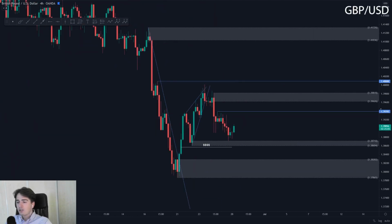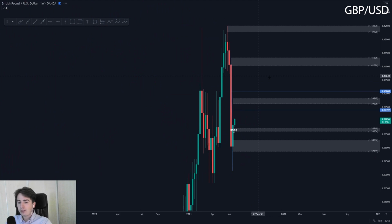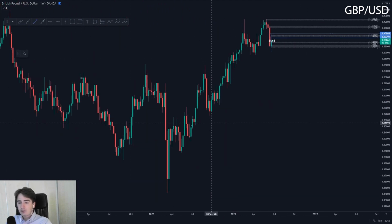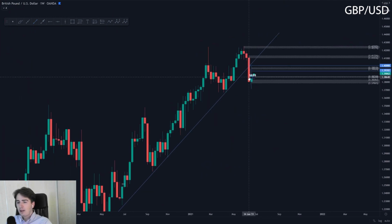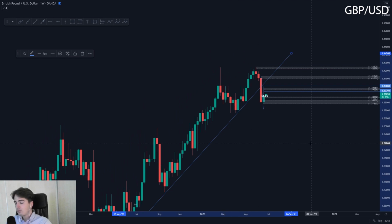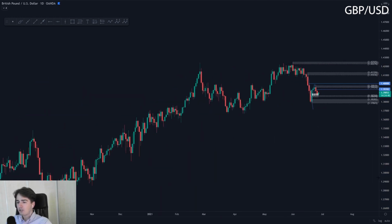And Pound Dollar. Looking at a weekly perspective, because let's just start off the week, what we have on the weekly essentially is a trend line break. If we were to draw on this trend line over here, we can see that we had one close outside of the trend line, then another close outside of the trend line, which could mean that we have an official trend line break. This is a sign of potential bearishness to come.